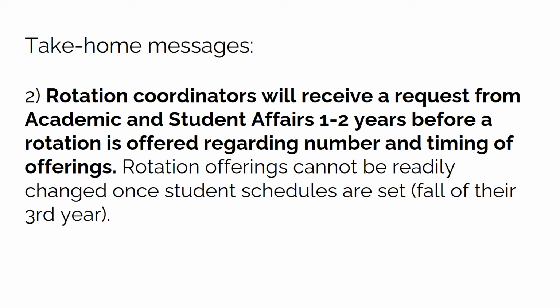Second, rotation coordinators will receive a request from Academic and Student Affairs a good 1 or 2 years before we're going to offer a rotation, so they know how many students we're going to take and how many times we're going to offer that rotation. And once the grids are set for a given student year, it's very difficult for us to add or remove rotations except in emergency circumstances.